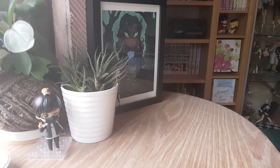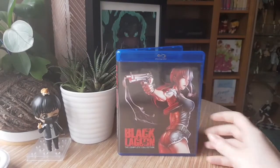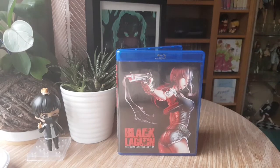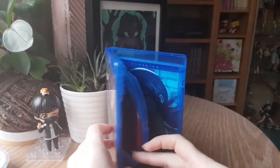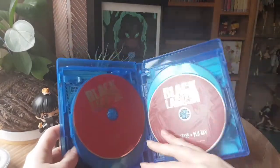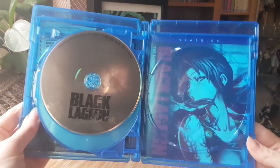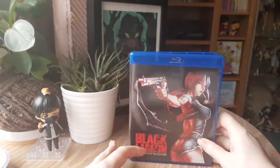Next is another US release. This is another Funimation release, in fact, as well. This is the classics release for Black Lagoon, the complete collection. This has both seasons and the OVA, Roberta's Blood Trail, on it. So both seasons, both 12-episode seasons on 3 discs, and then the OVA on its own disc. This is the cover, but I flipped it over, so we have this cover now.